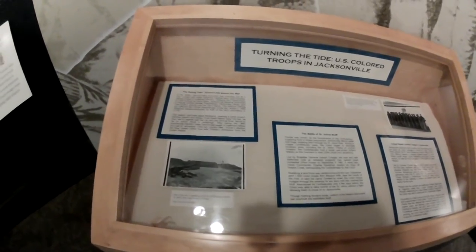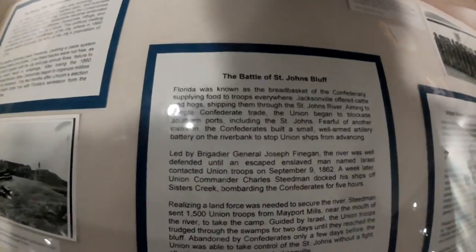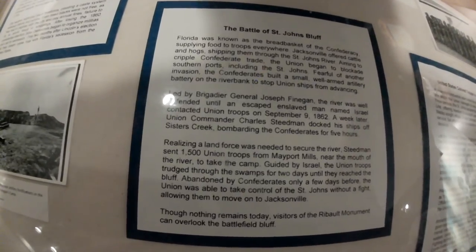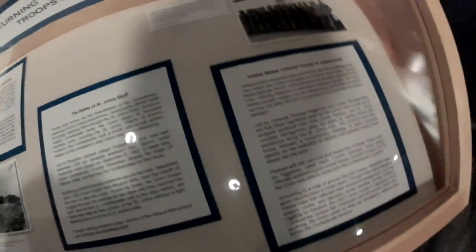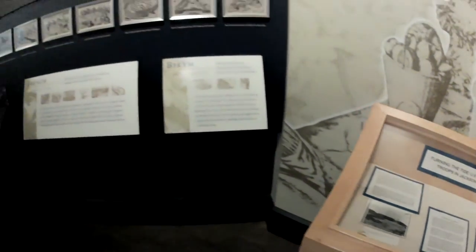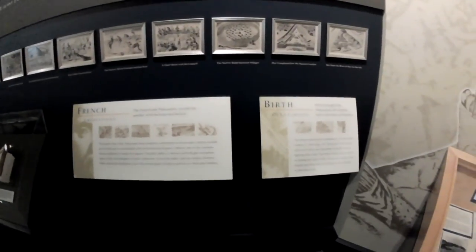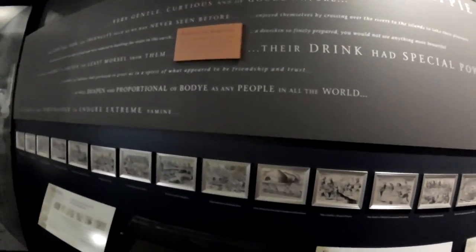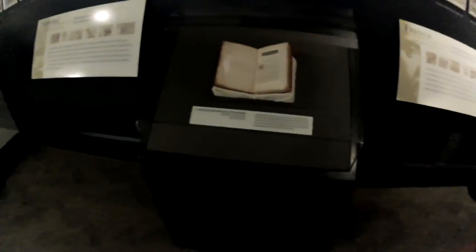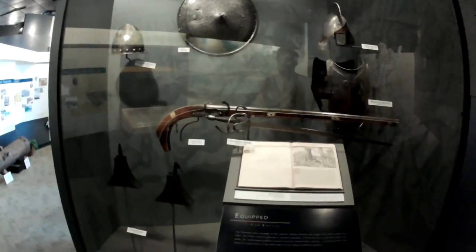And then you start talking about the history of the French and the wars that were involved here in Jacksonville, Florida back in the day. Got the Battle of St. John's Bluff, which I actually know nothing about, to be completely honest. I'm going to do my research on that one. So more information on the French and the British as well.